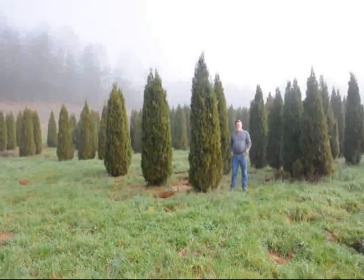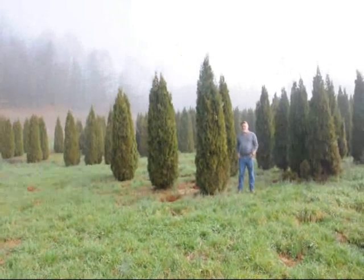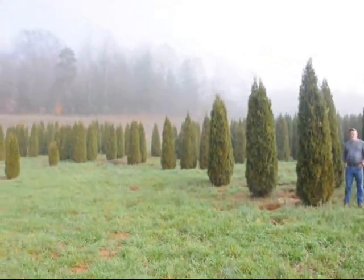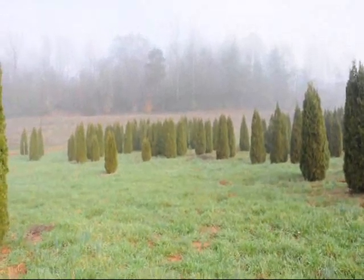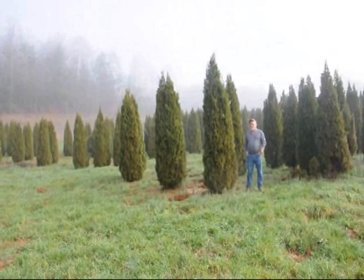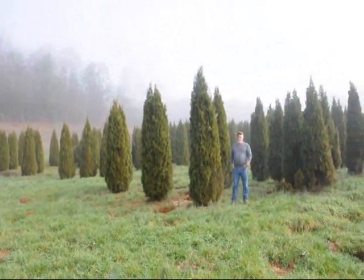Thank you. This is a block of emerald green arborvitaes, just to give you an idea. These are from 7 to 8, 8 to 9, 9 to 10 foot. And they held up pretty well through the winter. Sometimes you do lose a branch due to snow load, but it didn't seem to be so bad.